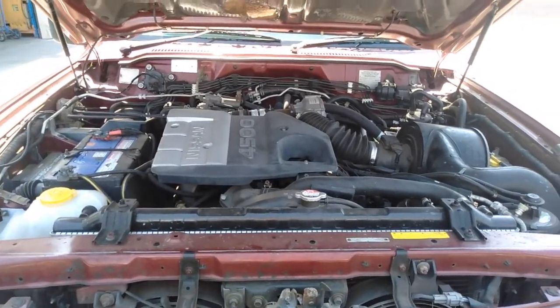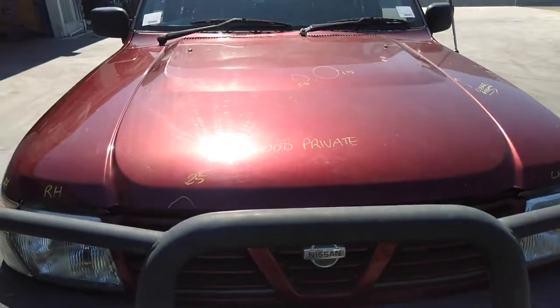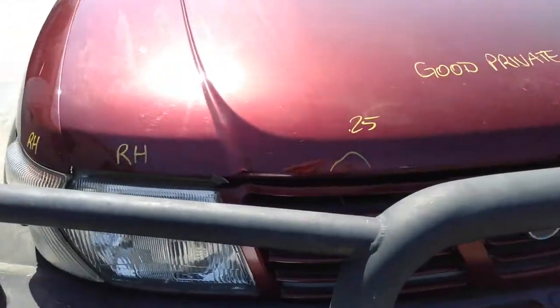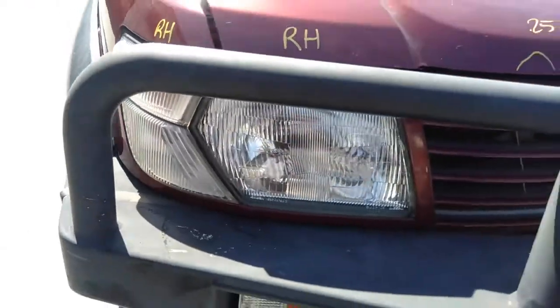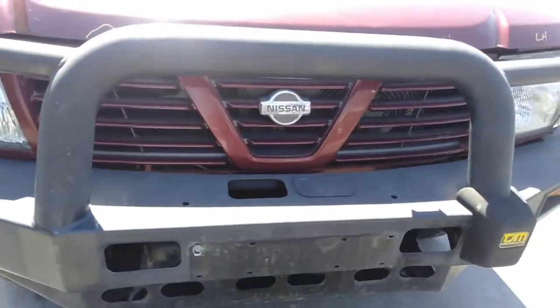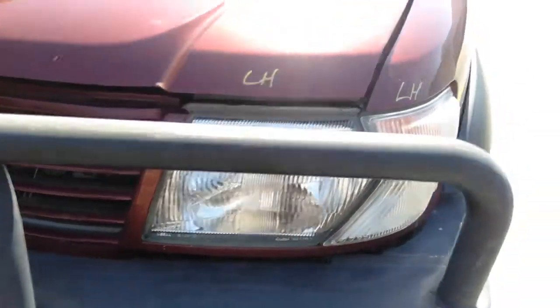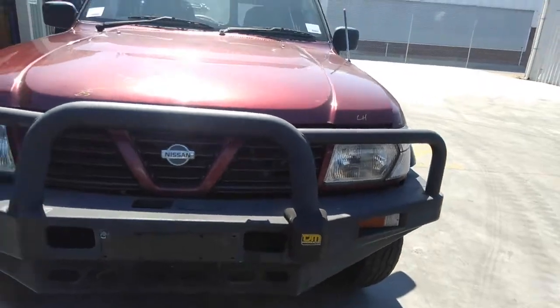TB45 4.5 litre V6 petrol engine. We have the bonnet, which has a few dents and clear peeling. Right hand corner light, right hand headlight, colour coded radiator grille, left hand headlight, left hand corner light. It's got an aftermarket TJM steel bull bar.